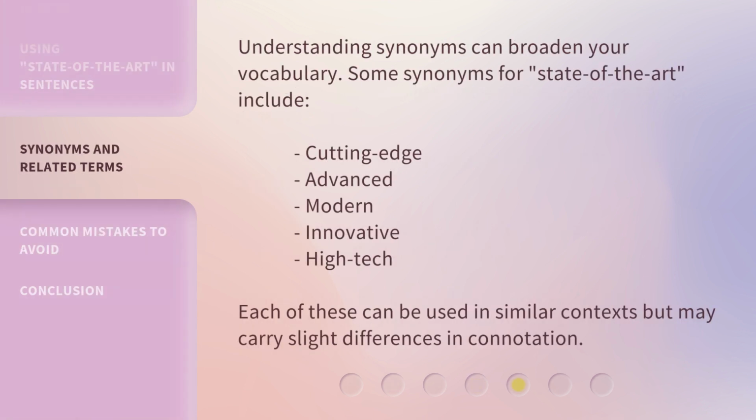Understanding synonyms can broaden your vocabulary. Some synonyms for state-of-the-art include cutting edge, advanced, modern, innovative, high tech. Each of these can be used in similar contexts but may carry slight differences in connotation.